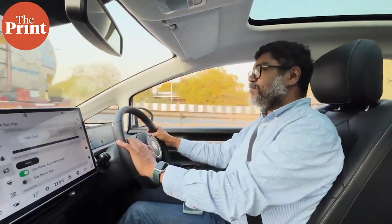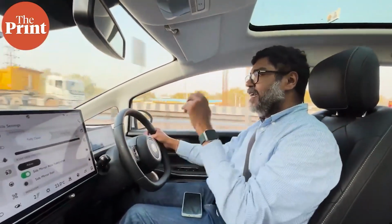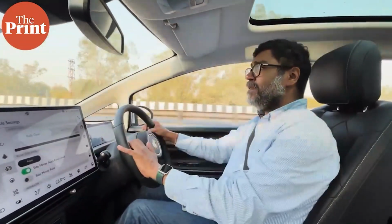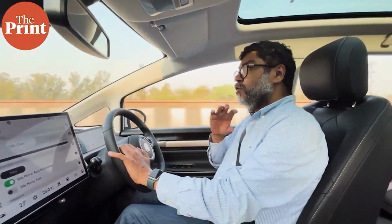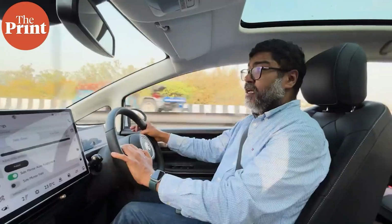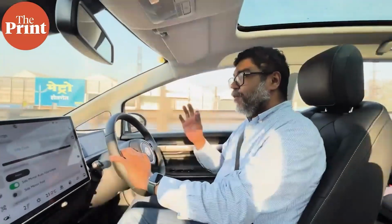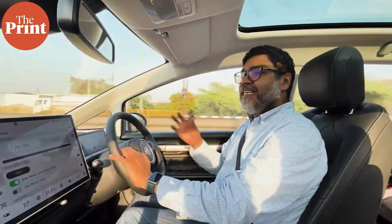So it's fantastic. So today we've understood how MG is democratizing electric vehicle ownership with battery as a service, a whole new ownership paradigm. The MG eHub app allows you to find chargers no matter who the charging point operator is, and the fact that the MG Windsor EV, which has a price starting at 14 lakhs or 9.99 lakhs if you buy it on a battery as a service package, is affordable, has long range, and most importantly, it is comfortable and easy to drive.